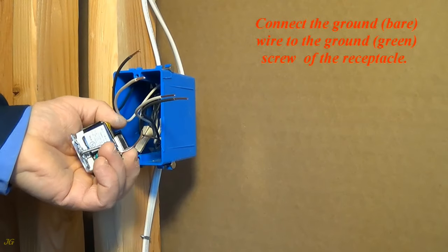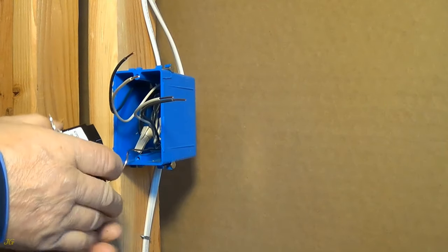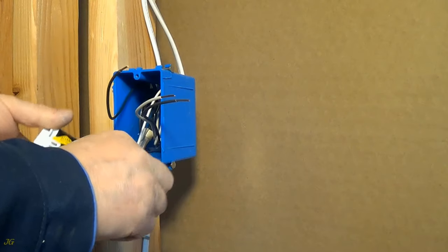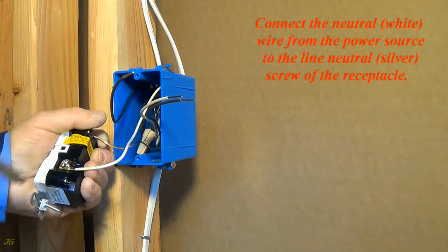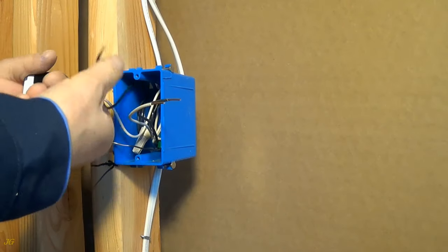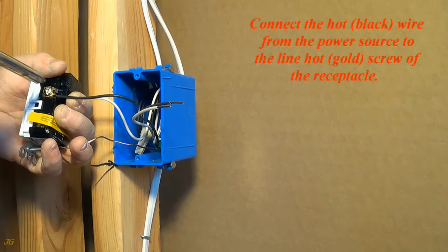Connect the ground, bare, wire to the ground, green, screw of the receptacle. Connect the neutral, white, wire from the power source to the line neutral, silver, screw of the receptacle. Connect the hot, black, wire from the power source to the line hot, gold, screw of the receptacle.